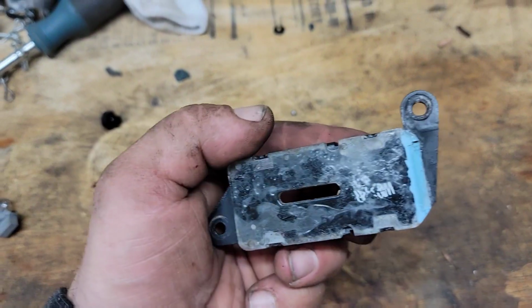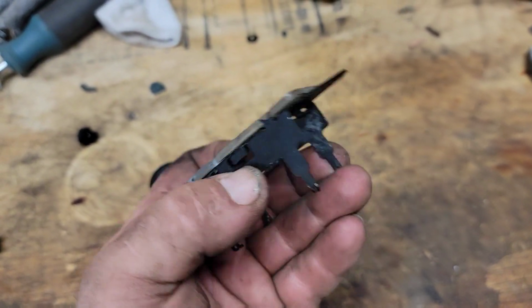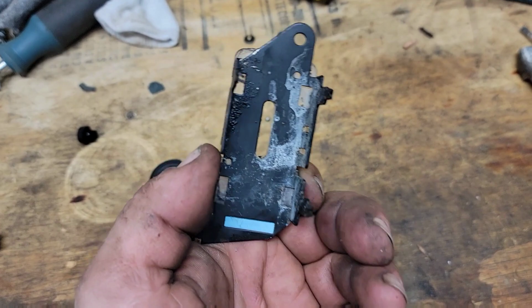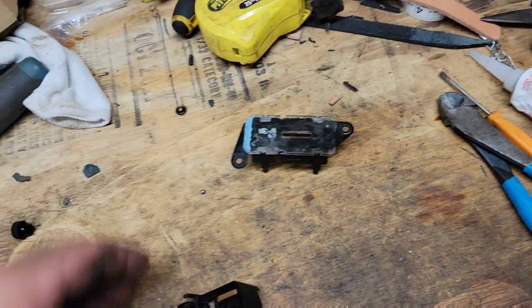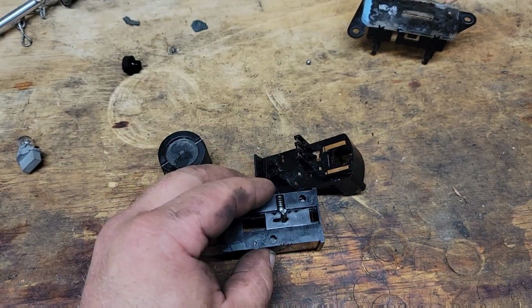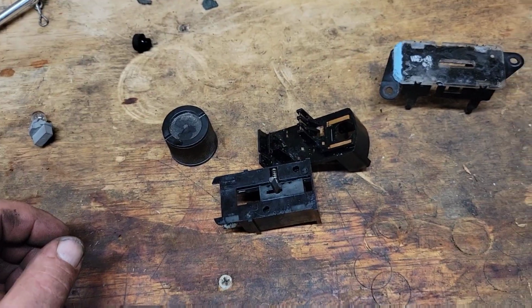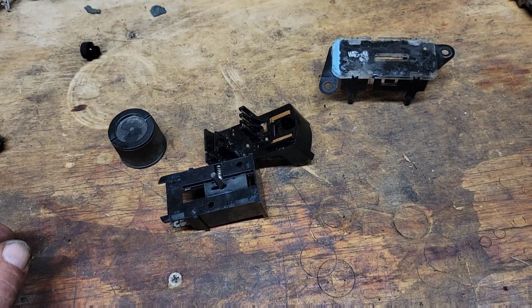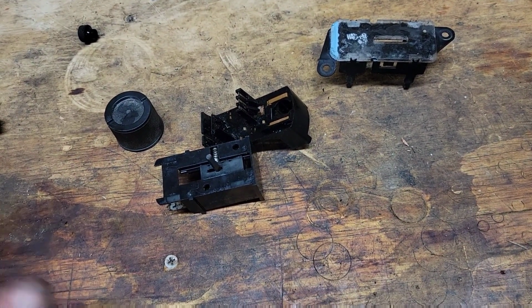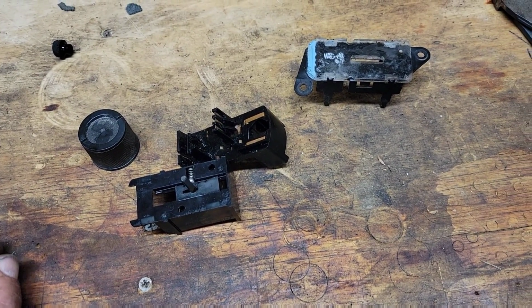Another note, don't use brake parts cleaner to clean this out. Actually, if I would have just taken this part off before I started spraying it down, it probably would have been alright. But some good electrical cleaner would be the best because, yeah, I jacked that all up. I'm going to put it back together, put it back in the truck, not just mount it. I'll just hook the wires up, not mount it to the dash, and see if it'll work now.